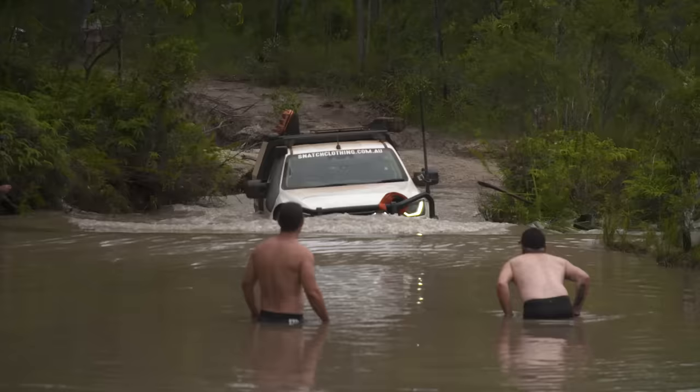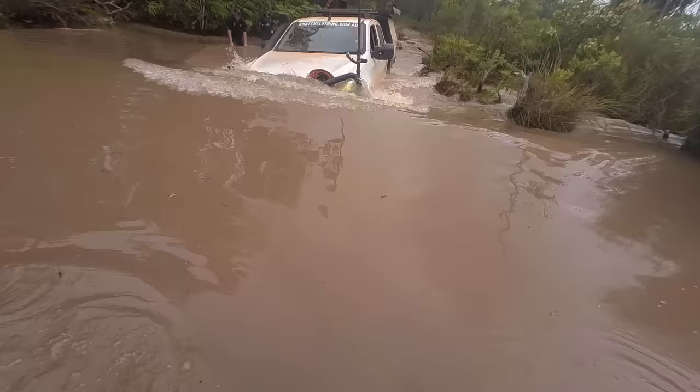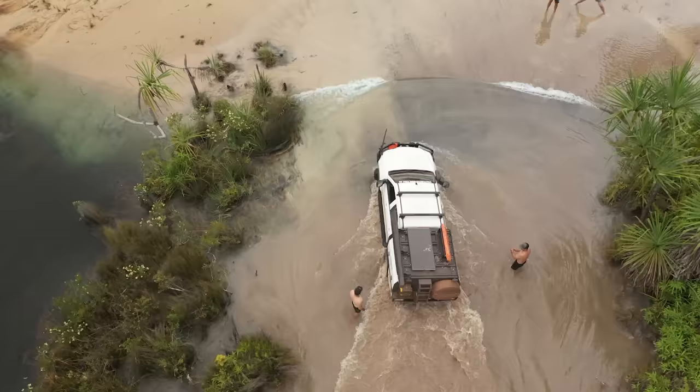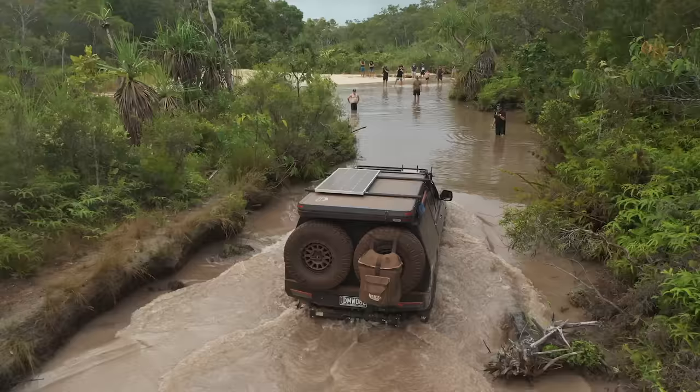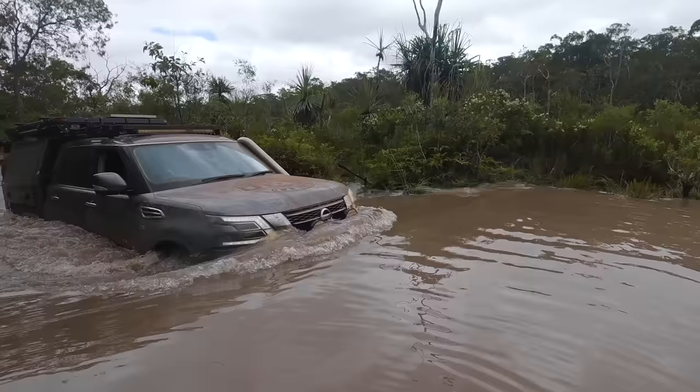A bit bumpy in here. The D-Max is eating it up. Oh, what's he doing? Oh, over the bonnet. Go, son! Look at that. He just sails on through. D-Max loved it. Slow and steady. Oh, it's early.